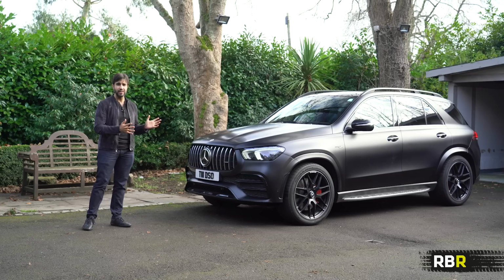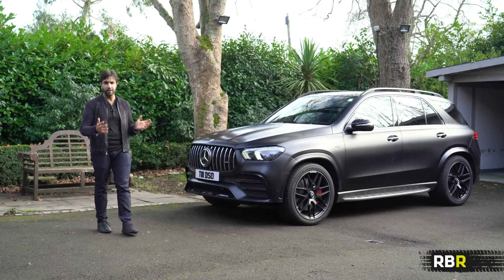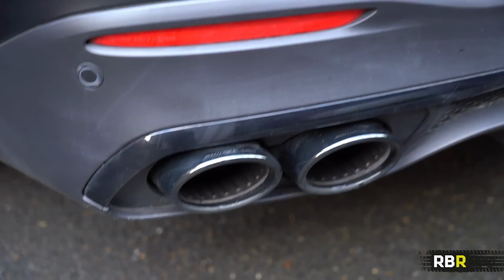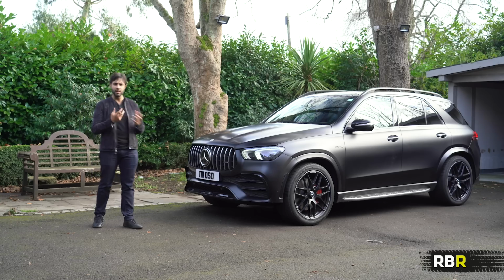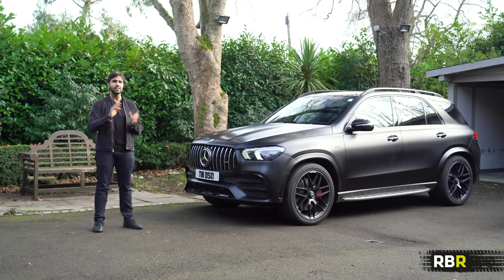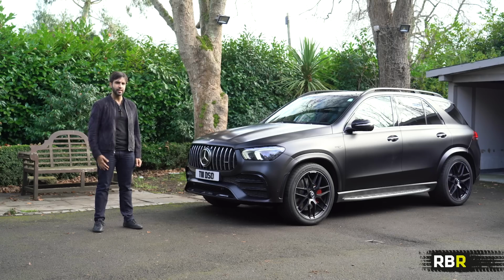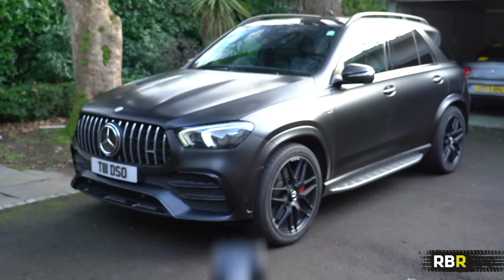It's got essentially 63 AMG looks outside, apart from the pipes on the rear. It's got a fantastic exhaust system paired with that inline six that sounds really as exciting as the 63 cars. The only downside to the entire package, in my opinion, was that it lacked a bit of mid-range punch. And that's what we're going to explore today. What happens when you add some entry-level Brabus DNA to a fantastic product like the GLE 53? So let's dive in and check out this, the GLE 53-500 by Brabus.